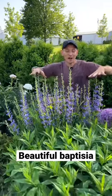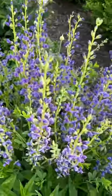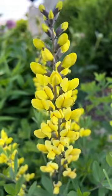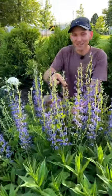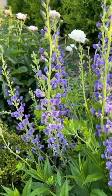Flowering plants to love right now is this beautiful Baptisia. Baptisia is native to Central Eastern America, but there's a lot of different species of it now. This is the original false indigo, and I love it because you get these long spires of purple-like flowers. It's super dependable. It keeps growing larger and larger, but it's a perennial, so it dies back to the ground.